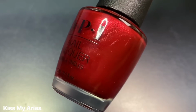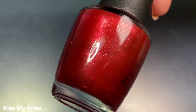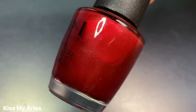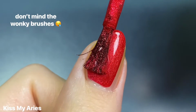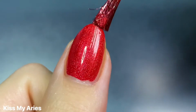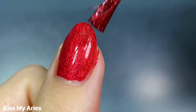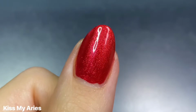Of course, we're going in order, so that means we're starting with Kiss My Aries, and this is described as a fiery red shimmer. So I wasn't really surprised that we got a red for Aries, but I guess I was surprised more so by the formula of this one. Don't get me wrong, I do love the formula. As you can see, it is very full coverage on the first coat.